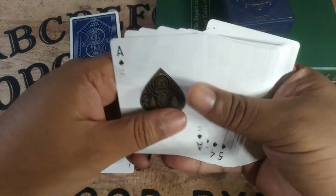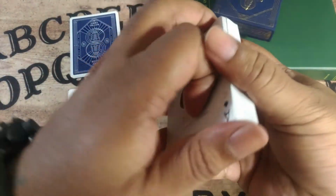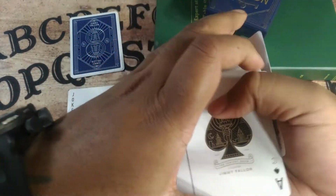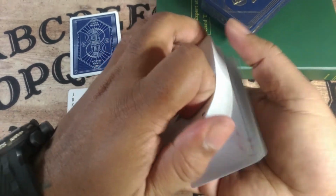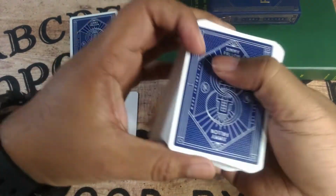So I do like that the court cards aren't messy. So, if you are going to do a blank fan, there is those areas, so you're able to do that. As far as the handling, these things dribble well. They feel good just right out of the box. I mean, I didn't even have to do anything to work with them.